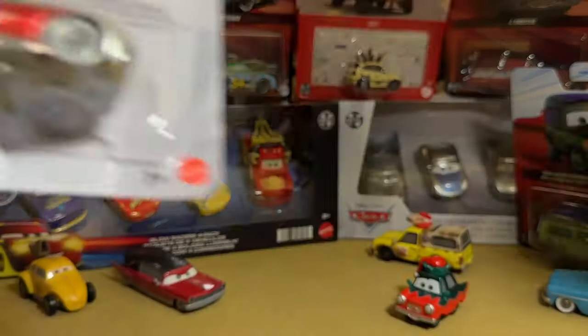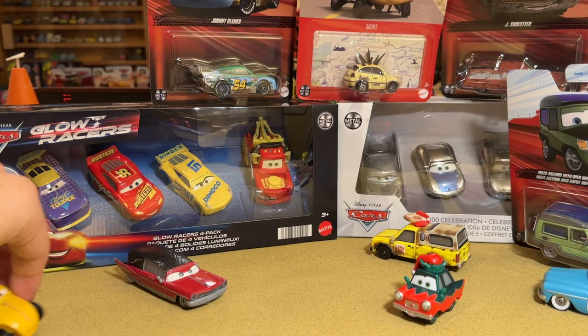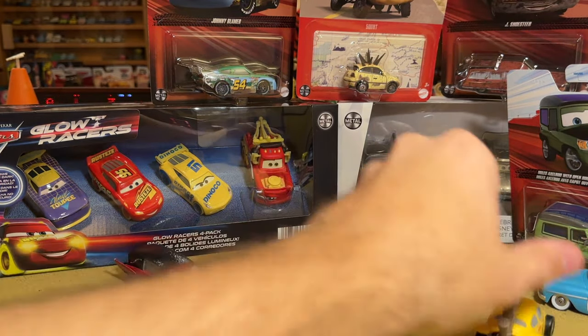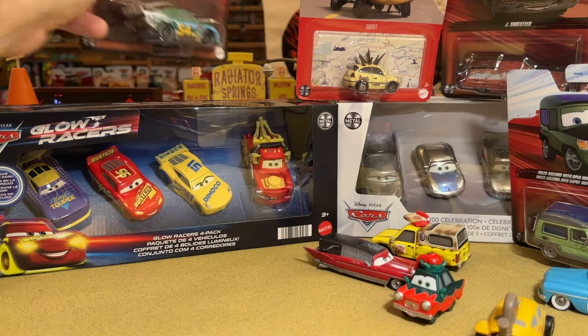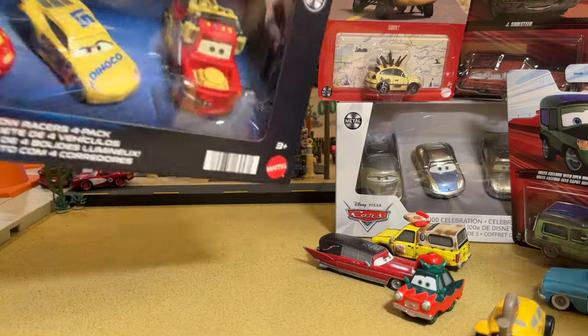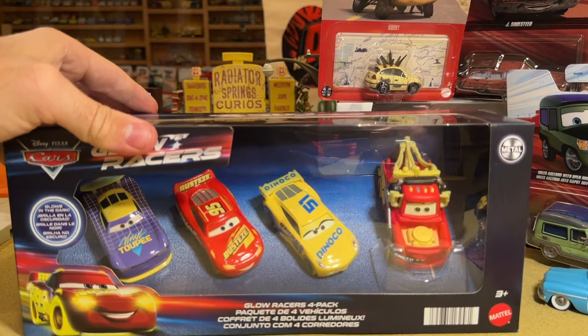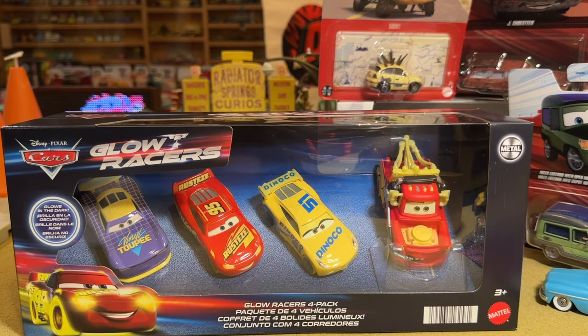All right. Speaking of Target, the Glow Racers 4-pack is out and about. I'm not sure, I don't believe it's on their website yet. I would not be surprised if it is, though, soon. But it is out in full force at stores. There is an end cap that actually has some Glow Racers stuff, the Mac playset, and these 4-packs. So if you don't see it in the main cars aisle, take a look on those outward facing end caps.